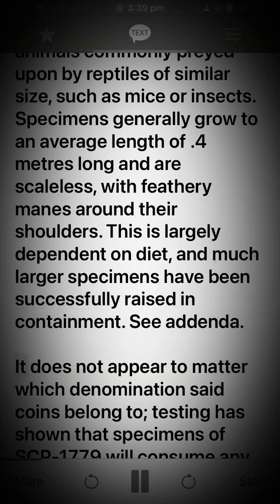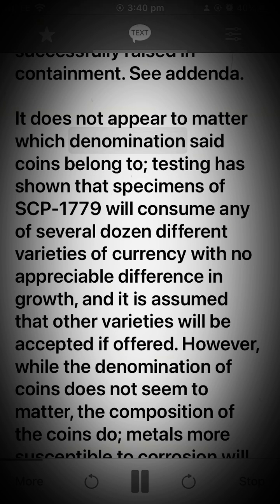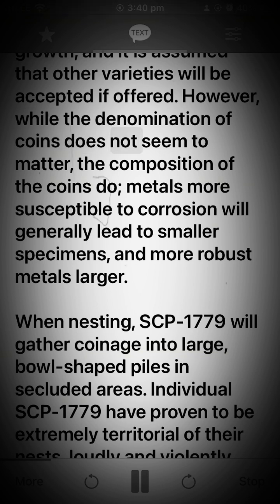See addenda. It does not appear to matter which denomination said coins belong to. Testing has shown that specimens of SCP-1779 will consume any of several dozen different varieties of currency with no appreciable difference in growth, and it is assumed that other varieties will be accepted if offered. However, while the denomination of coins does not seem to matter, the composition of the coins does. Metals more susceptible to corrosion will generally lead to smaller specimens, and more robust metals larger.